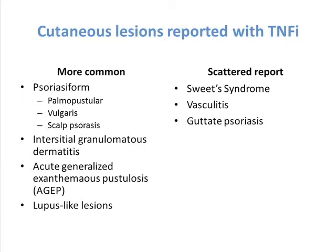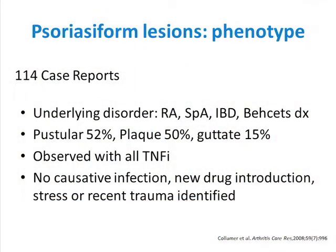Lupus-like lesions have also been described, and I'll talk about that as well in a bit. But more rare reports discuss Sweet syndrome, vasculitis, and guttate psoriasis. So these are all manifestations that you can see in patients on anti-TNF agents for a variety of different reasons, whether that's for RA, psoriatic arthritis, psoriasis, or Crohn's disease. The report that is probably most comprehensive is discussed on this slide: 114 cases, and all of the literature is really case reports. We do not have good data from prospective studies.